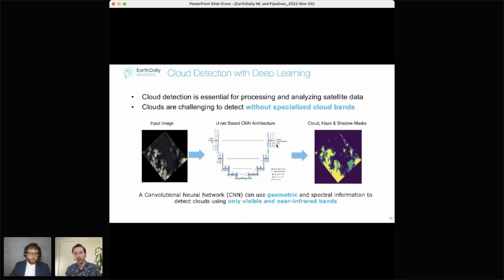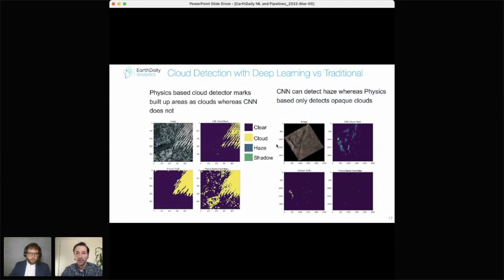So what they've done is created specialized filters on satellites that can detect clouds. But the challenge here is that not all satellites can afford these really expensive filters. And so we went into the approach a bit differently, and others are doing this too in the space industry. But we started tackling this with machine learning. So we built a CNN for this particular use case, and it actually worked really well. We found in some cases it could significantly outperform the physics-based approaches, which weren't very good at detecting haze.